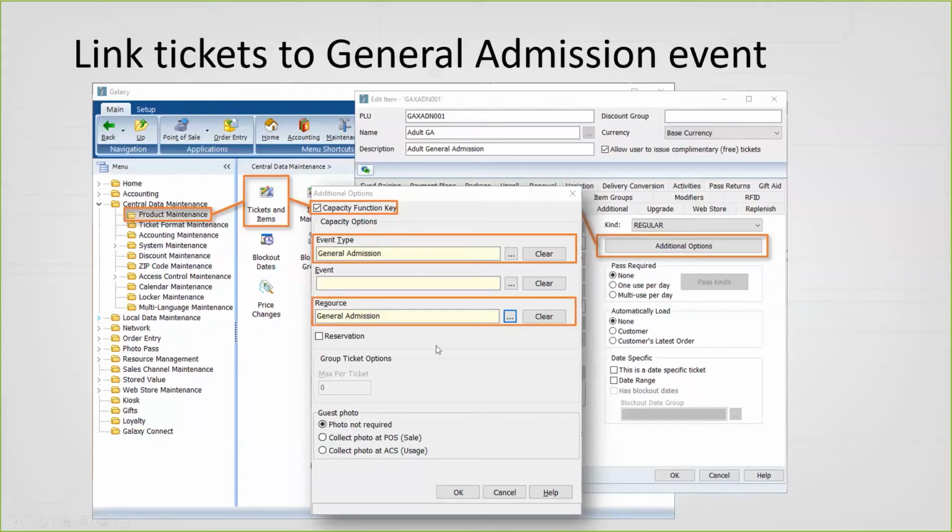I'm also going to associate the resource here. That's going to mean when I sell this ticket, I'm going to start to reduce the capacity that I had originally set on that resource. So if you remember, I set that to 2,500. So each time I sell this type of ticket, it's going to reduce that capacity down to 2,499 and so on.